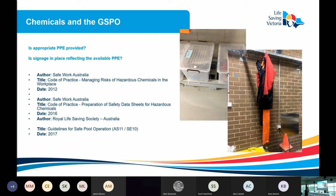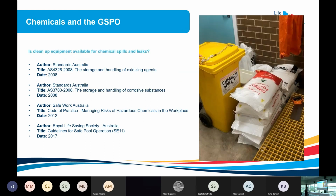Whilst we advocate for PPE, hanging it off a hook, etc., it needs to be professionally and correctly stored to ensure its longevity and that it actually is there to protect people from the chemicals they're dealing with as the last line of defence. We're also on site looking for chemical spills and leak kits.